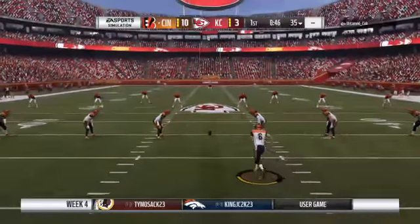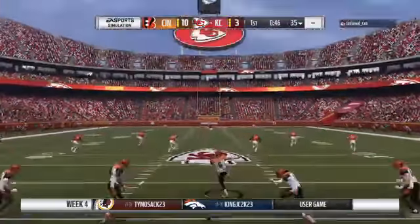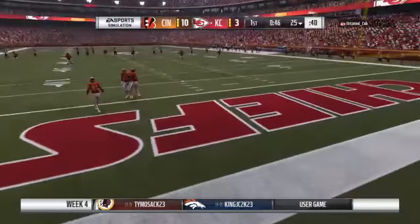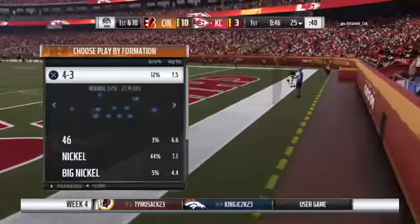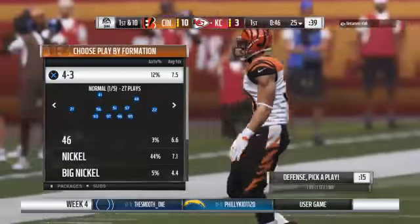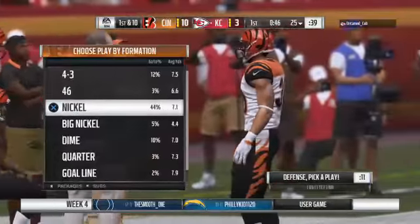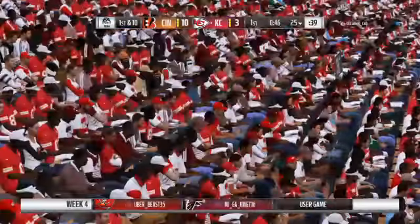So let's try this again. After the kick return TD, here's yet another kickoff. And they will not get a chance to return this one as it's through the end zone for a touchback. And out come the Chiefs now. And after the field goal last time, we'll see what they can get here.